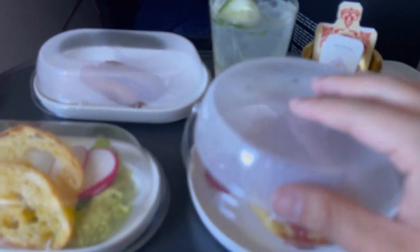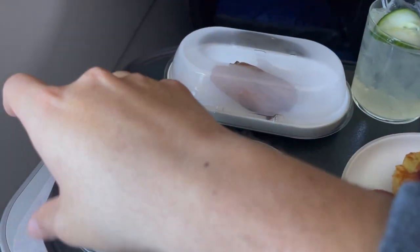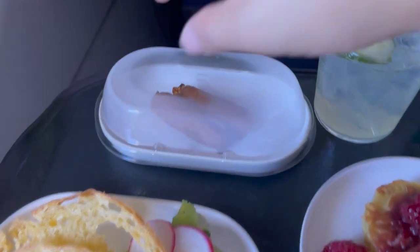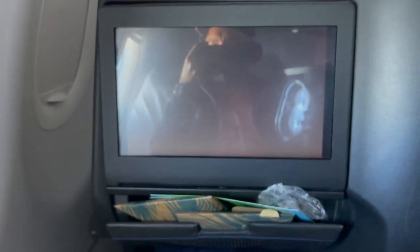So for breakfast, I decided to go with some lemon souffle raspberry pancakes, which were actually pretty decent. By the way, did I say it right? Souffle? And also, going along, some skimpy avocado toast, some dry but decent chicken sausage, and of course, a mint condition. Can this be considered breakfast of champions?